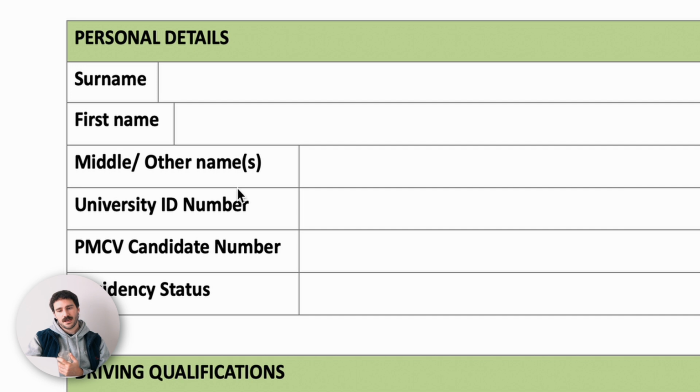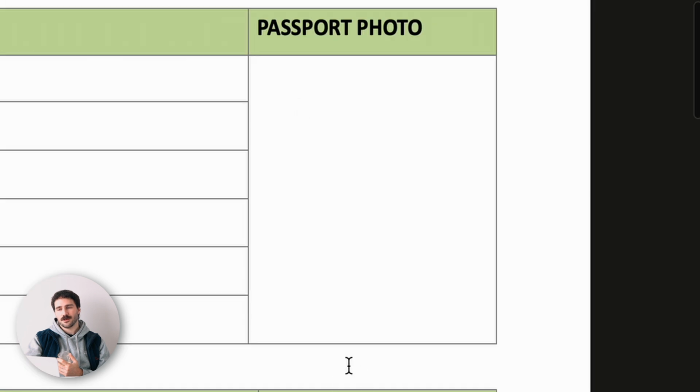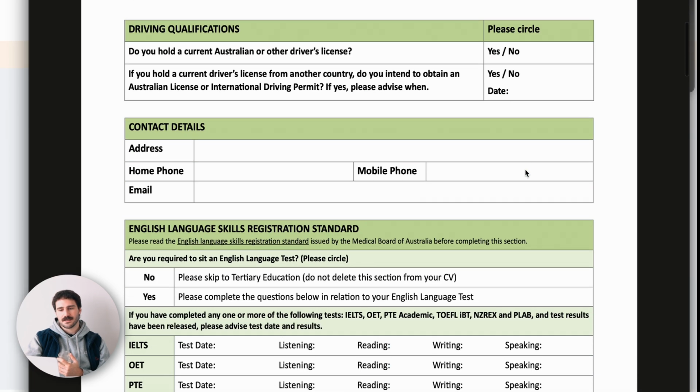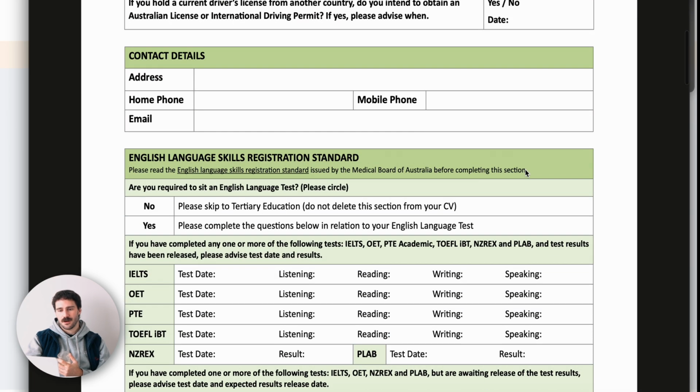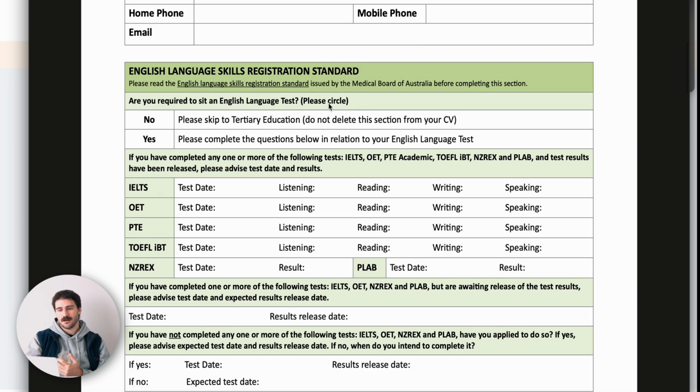You need your name, your university number, your candidate number, your resident status. Put in a photo of yourself in there. Answer these questions about where you live and if you can drive or not. If this is relevant to you, about how proficient you are in English, or if you've done any other tests, then you can put those in.